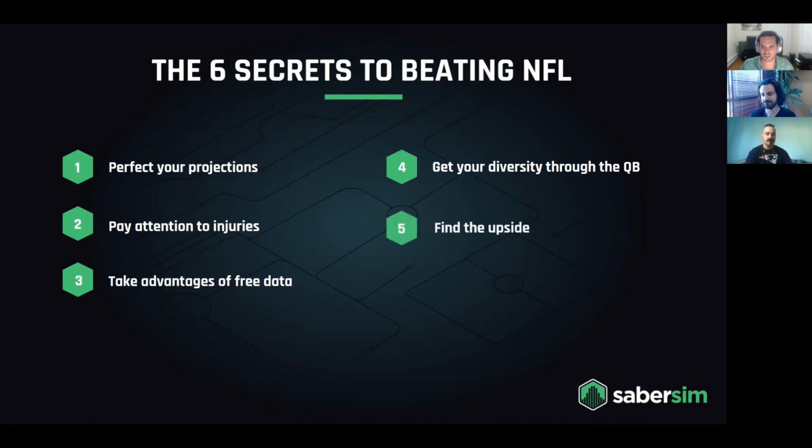Number 5, find the upside. I'm going to mix it up and jump over to Danny on this one, the king of upside. What are the areas that people should be looking at for this?